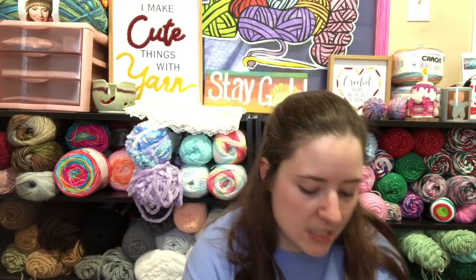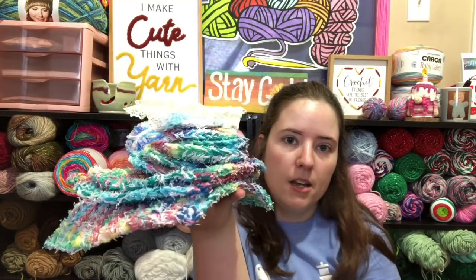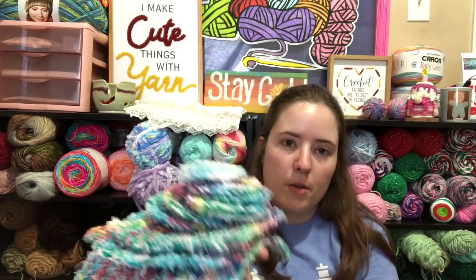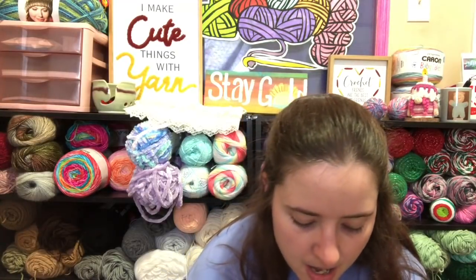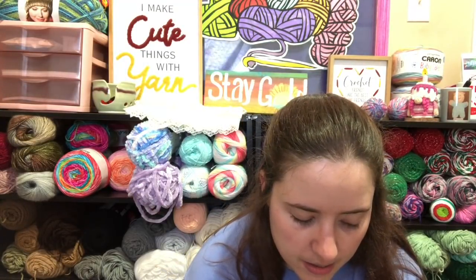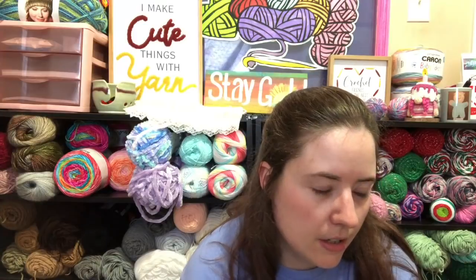So my last finished objects is a stack of dishcloths and scrubbies that I made for Rose's charity that she's always bringing awareness for, Wings, which is the domestic violence charity. This is made with, I can't remember if it's Sugar and Cream or Peaches and Cream.